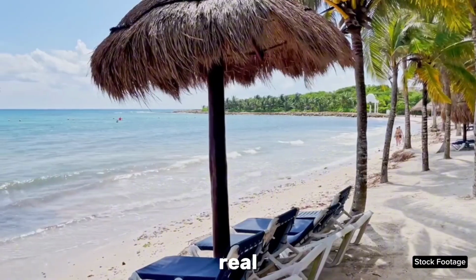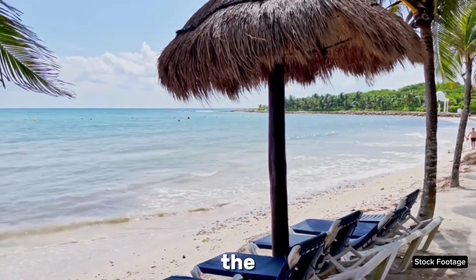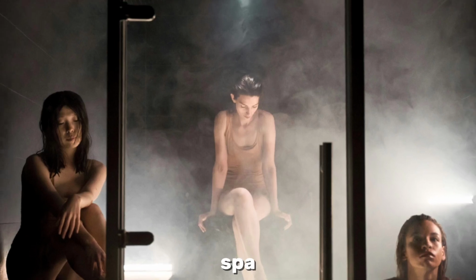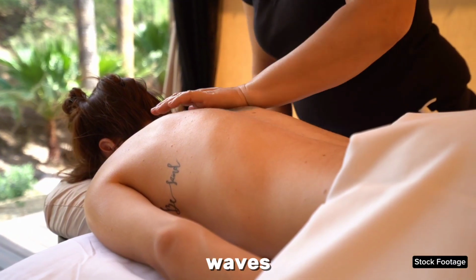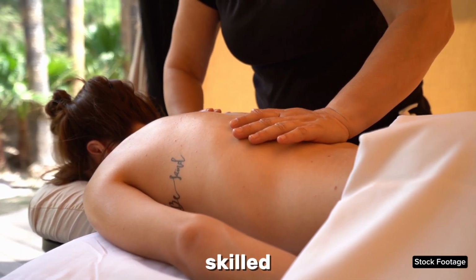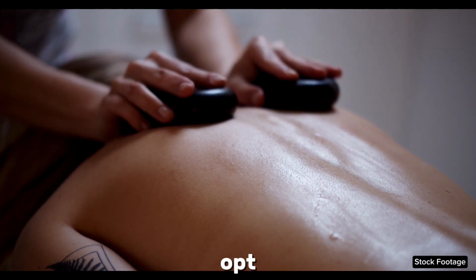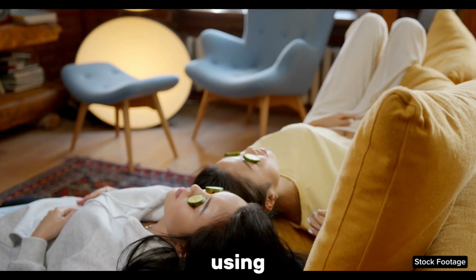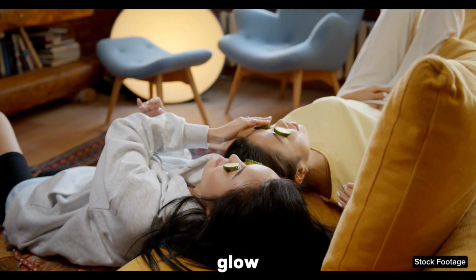But let's be real, you're on vacation, so it's time to pamper yourself. The resort probably offers a range of spa treatments to help you unwind and rejuvenate. Imagine indulging in a beachside massage, the sound of waves adding to your relaxation as skilled hands work out all the tension in your muscles. Or perhaps you'll opt for a rejuvenating facial, using products infused with local ingredients to give your skin that vacation glow.